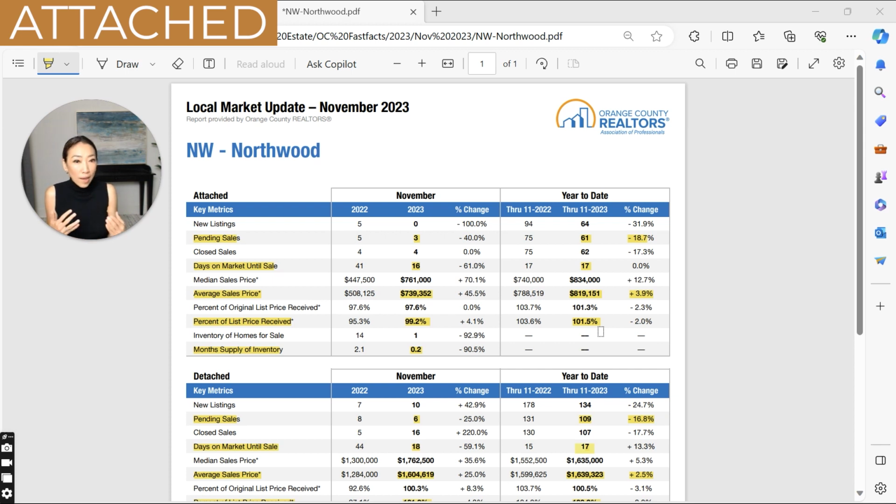They're still over asking, not crazy, not by a lot, but in Irvine, at least in the Northwood neighborhood, we don't expect you can get a big discount. The market is not turning around. Definitely not, not in Northwood.